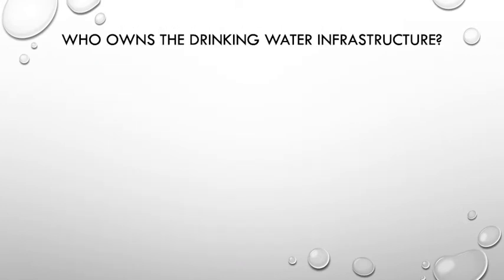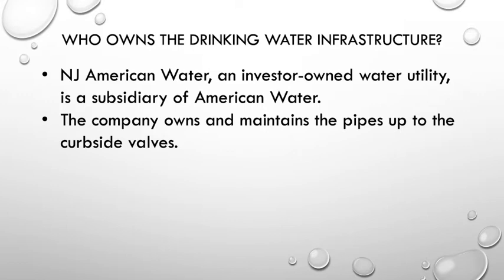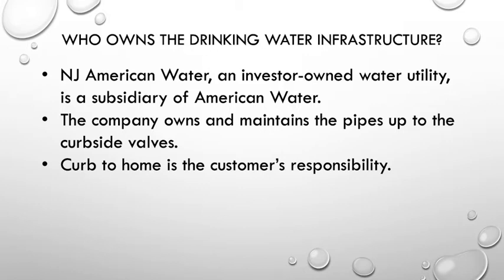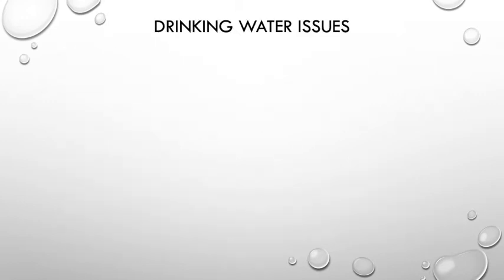Who owns the drinking water infrastructure? New Jersey American Water, an investor-owned water utility, is a subsidiary of American Water. The company owns and maintains the pipes up to the curbside valves. Curb to home is the customer's responsibility. There are some private wells. Private wells and septic systems are the responsibility of the property owners, but their permitting comes under the purview of the town's health department. What are some of the issues associated with drinking water in Princeton?